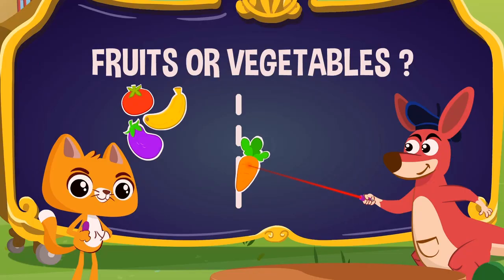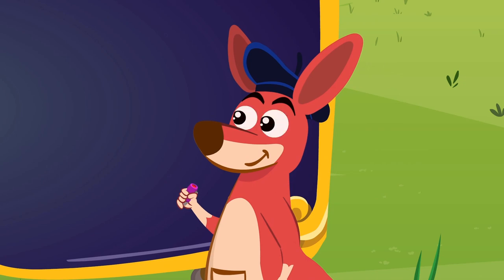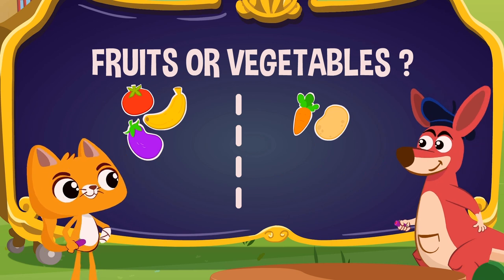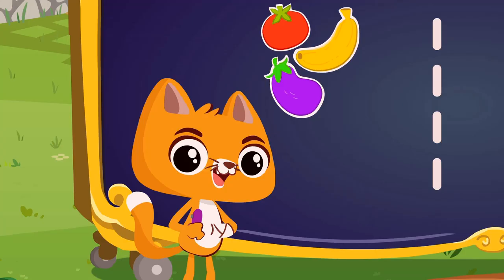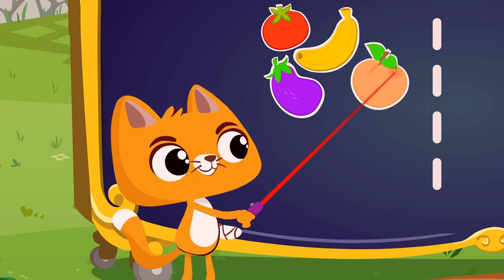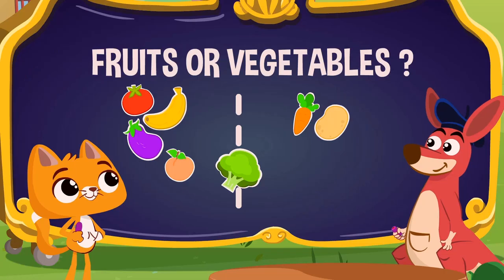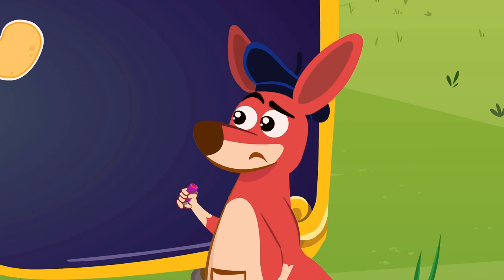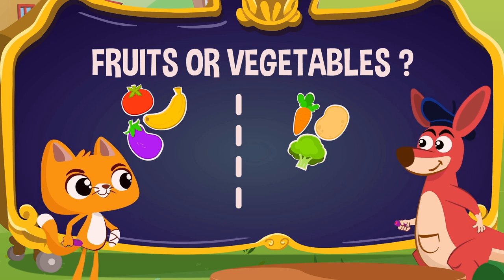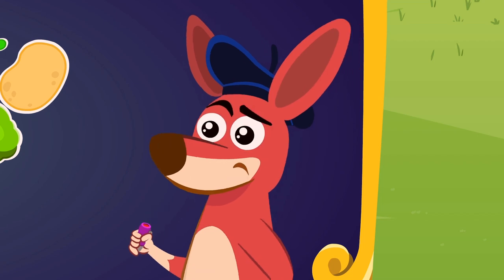And carrots? Yes! Carrots are edible roots! What about the potato? Exactly! Potatoes are veggies, they are tubers! Easy, isn't it? Great! Peaches are fruits with a really big seed. Broccoli? A vegetable, right! Although it seems difficult to believe, broccolis are flowers.